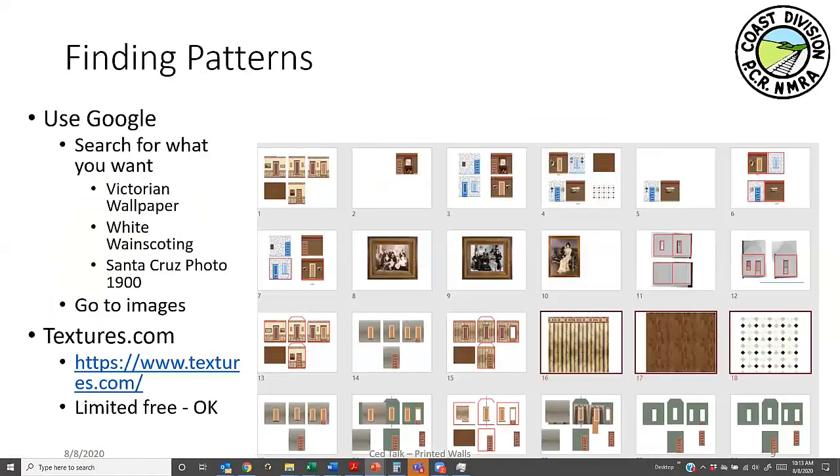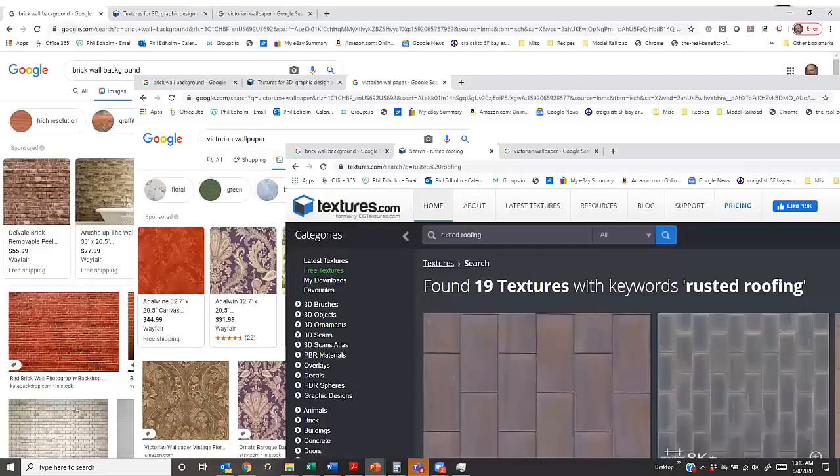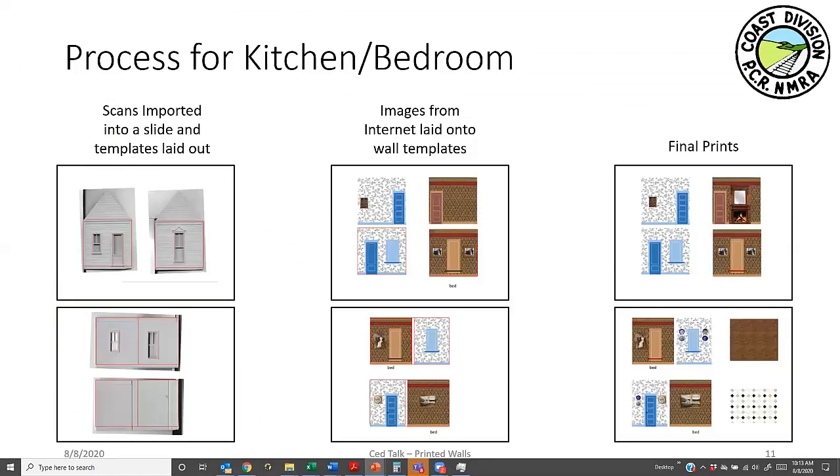So basically, this is finding patterns. There's a whole bunch of things in the presentation about how to do that when you go back. This was textures.com. This is basically the process. You've kind of seen this in the presentation. I wanted to put it in here.